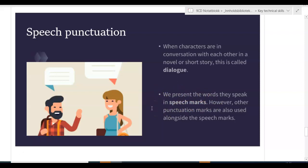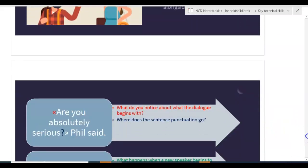However, other punctuation marks are also used alongside the speech marks. Now, this is something that I find a lot of students have problems with identifying how to do correctly. Like, where do we add punctuation when it's dialogue?